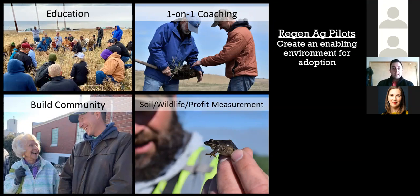The third component is to build community. As I'll talk about at the end, this is one of the challenges, but also one of the big successes, I think, in what we're able to do. A lot of these farmers feel like they're the only ones in their area doing any of this sort of stuff. They get called crazy by their neighbors and get calls like, what the heck are you trying to do out there on that farm? So it's really nice to have a supportive community of other farmers all going down this path with you. So, we have a Facebook group.